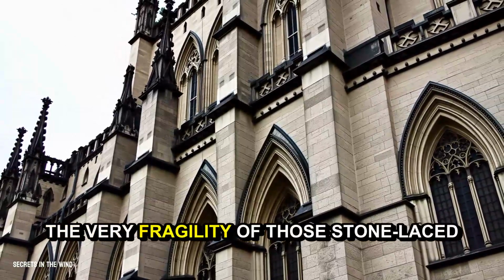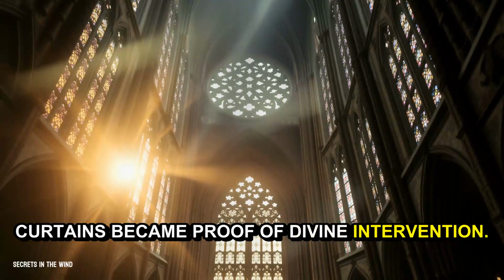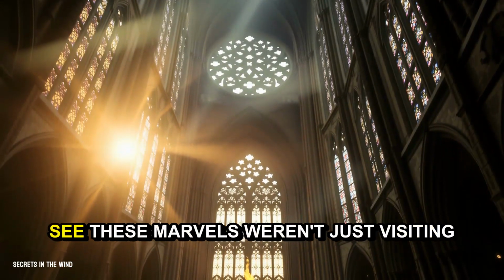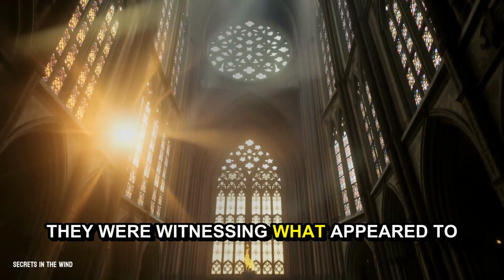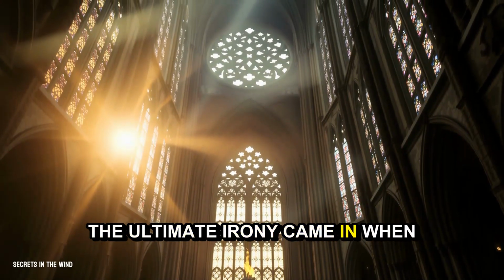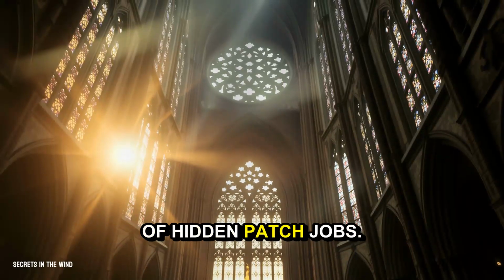The very fragility of those stone-lace curtains became proof of divine intervention. How else could something so delicate stand so tall? Pilgrims who traveled for miles to see these marvels weren't just visiting buildings, they were witnessing what appeared to be miracles in stone. The ultimate irony came in 2019, when Notre Dame's fire exposed centuries of hidden patch jobs.